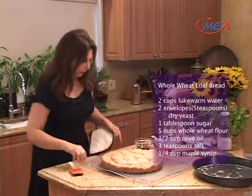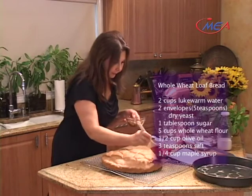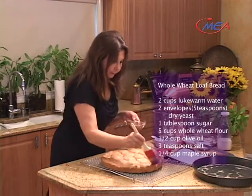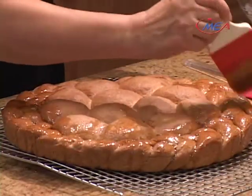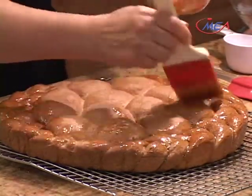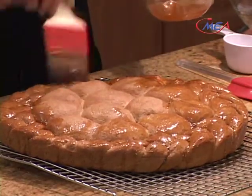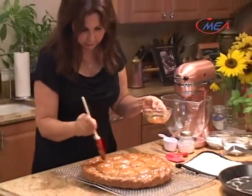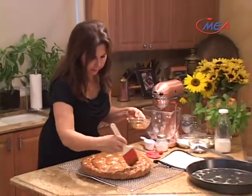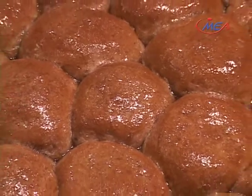And while the bread is still warm, we will brush the whole top with some maple syrup. Brush the entire surface with some maple syrup. You could use honey if you like. Looks so beautiful. Look how gorgeous this bread looks. It's amazing.